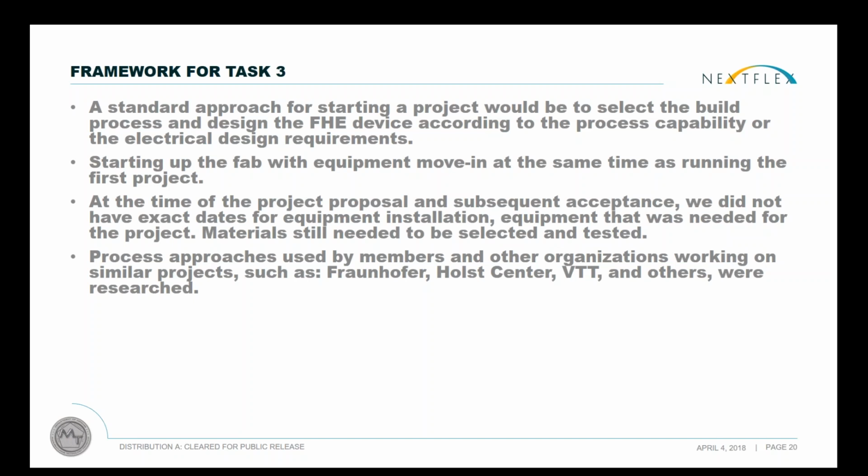So kind of the framework for this, when we started the project, we didn't have all the equipment in-house and installed yet that we needed, and our schedule was simply based on the availability of equipment as it comes in and qualified as soon as it gets installed. Of course, not everything was on schedule and took a little bit longer to bring up, but in the end, we managed to get all the equipment functioning the way we needed it.